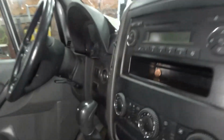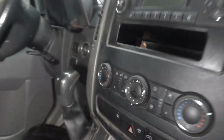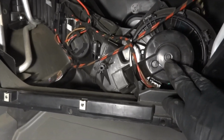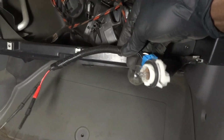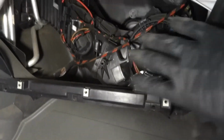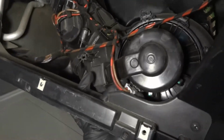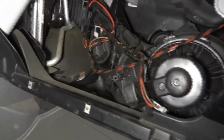And right now the key is out of the ignition, okay, but the blower motor is running, so this is a problem. Now I'm gonna disconnect the blower itself. I'm gonna bypass the blower motor with this test light, okay. That's gonna get rid of this noise that we have in the background while we're doing our test. So I'm gonna disconnect the blower motor here. Okay, so that's disconnected. We got rid of the noise.